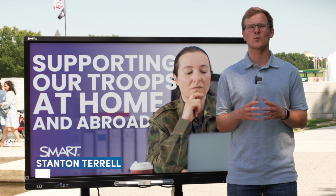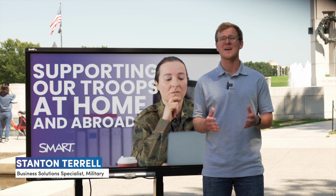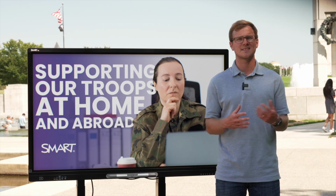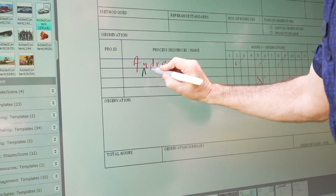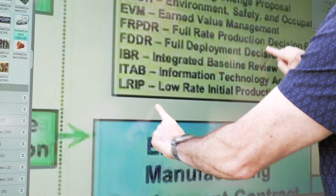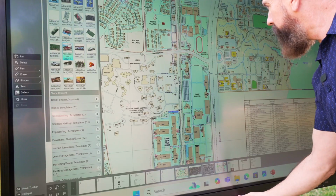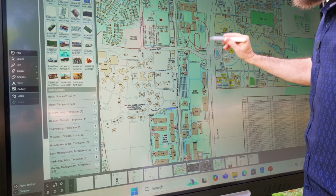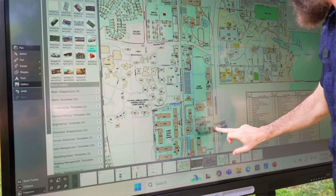Imagine this. You've got a room full of new recruits or staff. You need to bring them up to speed and fast. Command centers are the heartbeat of critical operations, where every second counts, and decisions need to be made fast. With Smart, your team can quickly collaborate, annotate mission plans, and visualize complex data without missing a beat. Want to zoom in on a satellite image? Move it around with a swipe. Need to annotate a map? Draw directly on the screen with best-in-class digital ink.